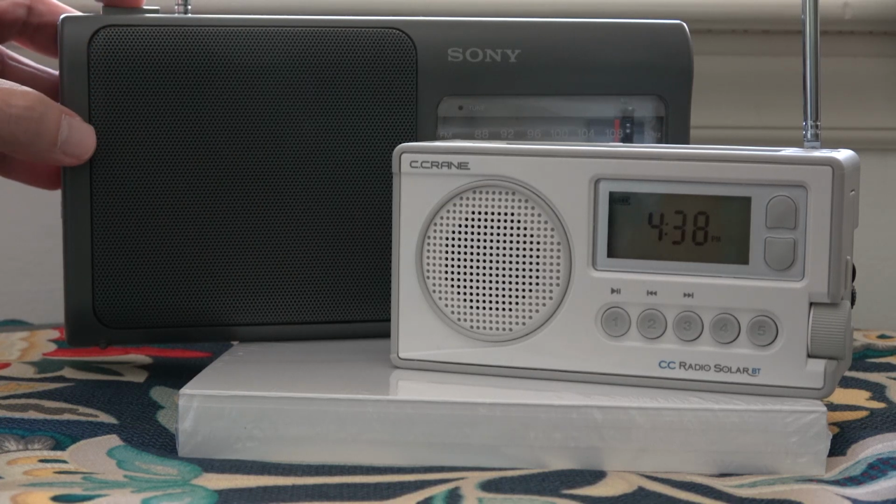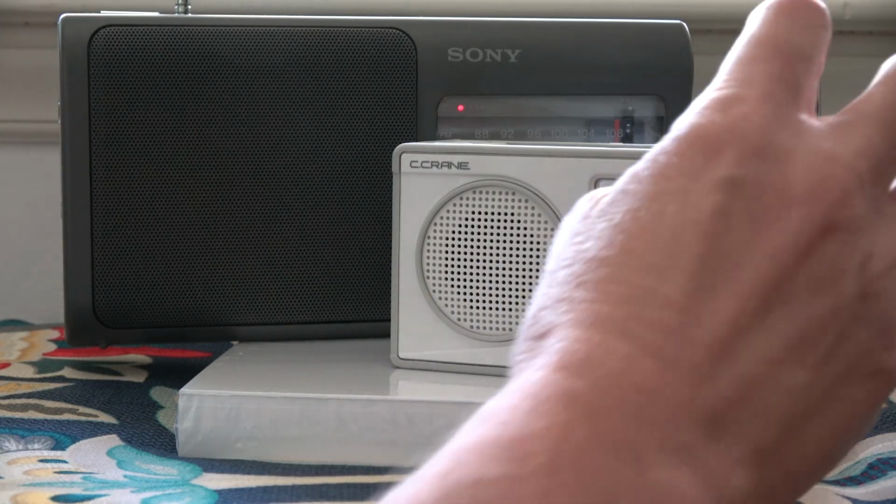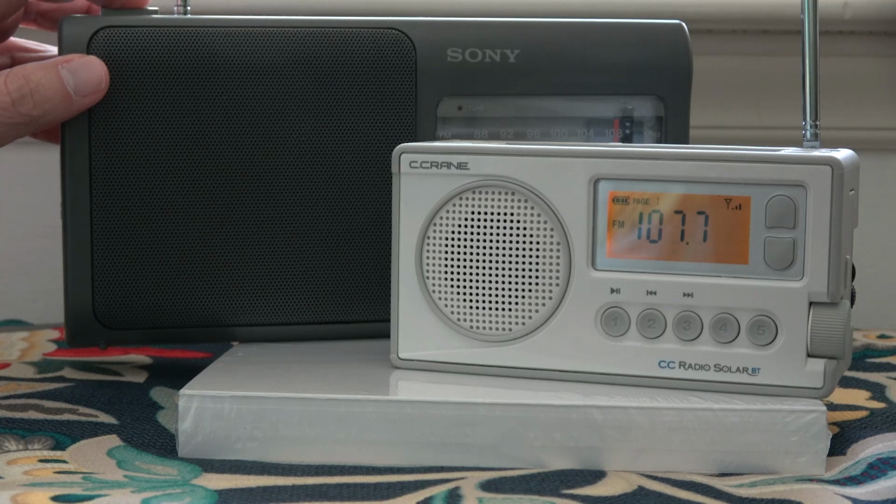Comparing FM and AM sound quality, we're going to use the Sony ICF780. It's actually an unfair contest because the Sony has a much bigger speaker.